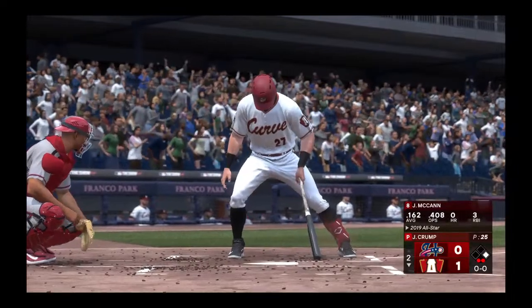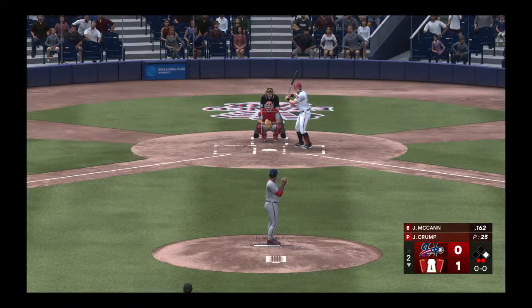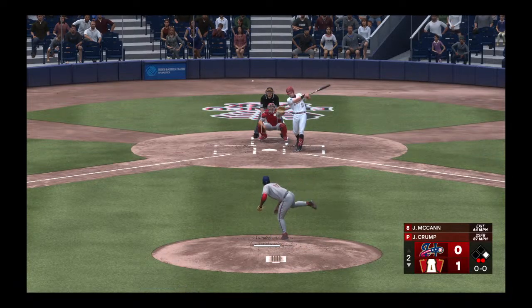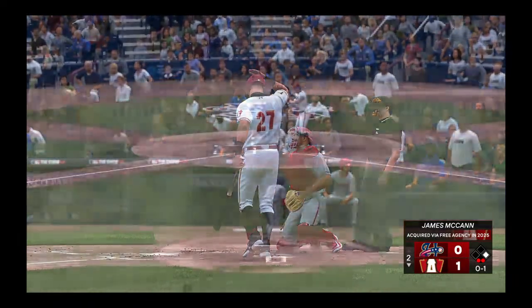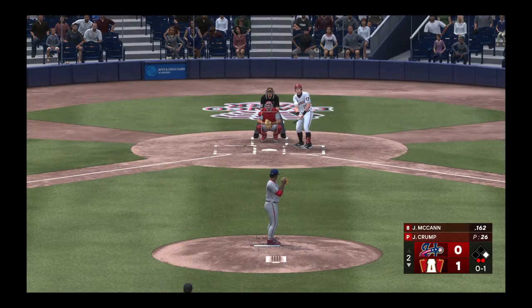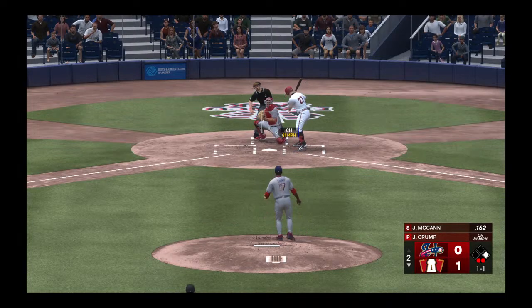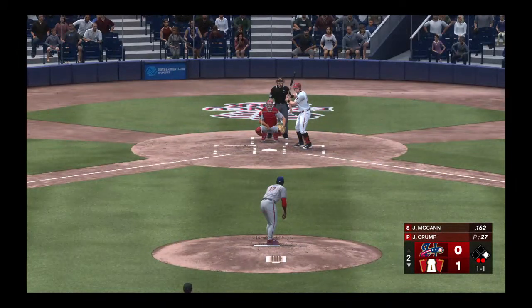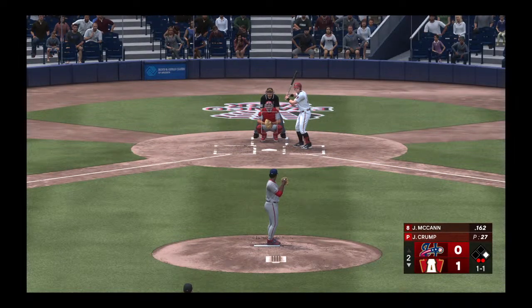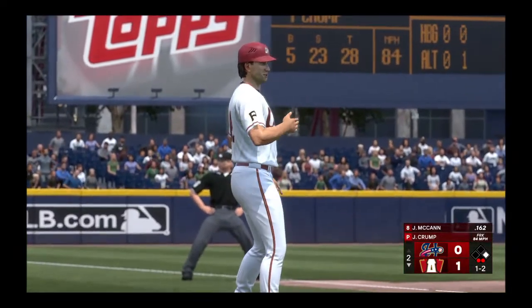Here's the catcher, James McCann. Foul ball there. And now it's even up. One run in the inning so far. Bottom half of the second inning. Swing and a miss, and that's strike two. One ball, two strikes.